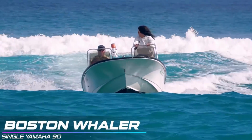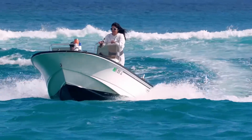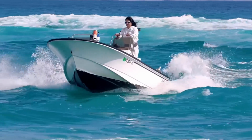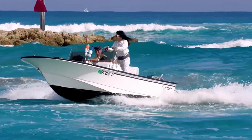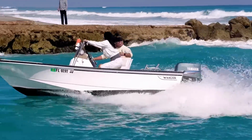They've got to make sure that they hopefully stay on the back of the wave in front of them to prevent this boat from getting pushed around, getting caught from behind by a wave, or stuffing the bow in front. But the crew looks pretty solid, and they look like they're going to make it into Boca without incident, and that means this crew is going to take a win for the boats, and the boats are going to take a win in this episode.